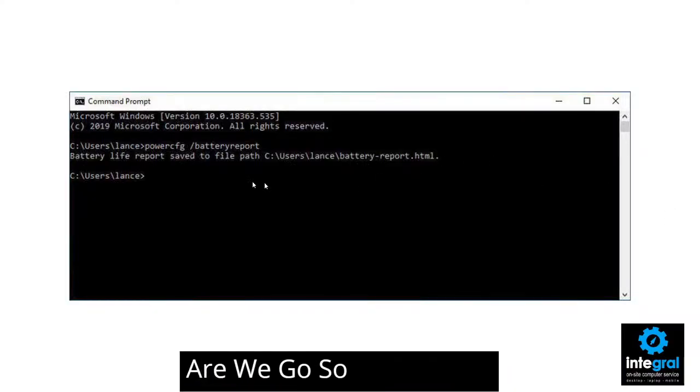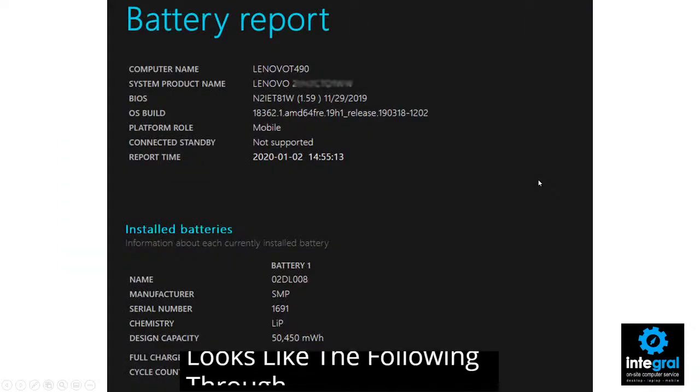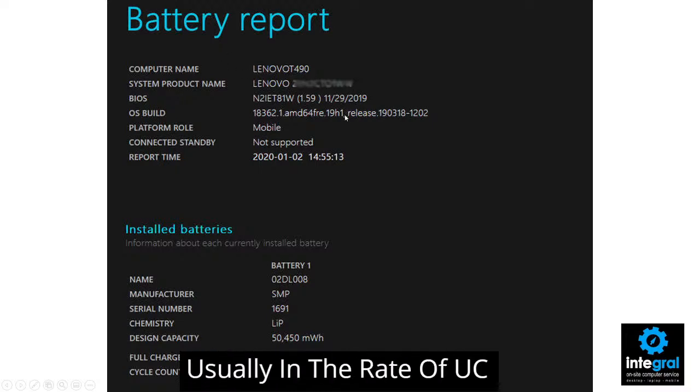There we go. So on our command prompt, you actually want to type in powercfg /batteryreport. I probably spelled something wrong, but what it will do is save the battery report in an HTML file, or a web viewable file, on your desktop. This HTML file looks like the following screenshot. When you find the file, which is usually in the root of your C drive, you can double click on it and it will give you an idea about the battery, the manufacturer, the serial number, etc., etc.